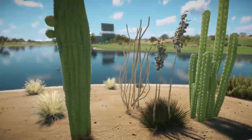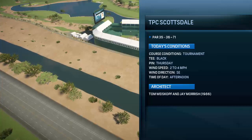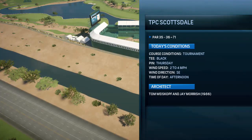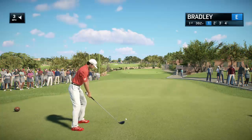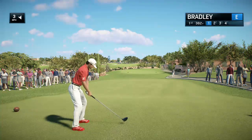So those of you that were familiar with the golf course, it's now changed. In 2014, the designers Morris and Weisskopf did a massive renovation. Well over 100,000 fans every day, better than 500,000 for the week. It's a giant party mixed in with a heck of a tournament.